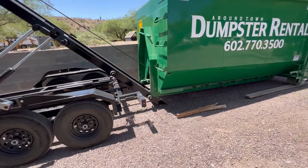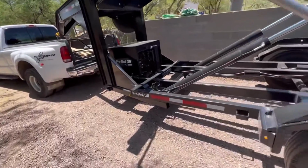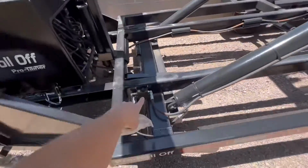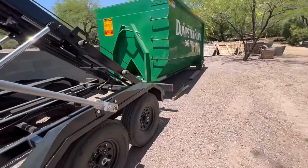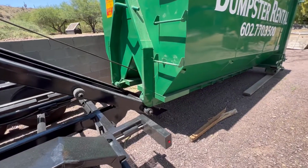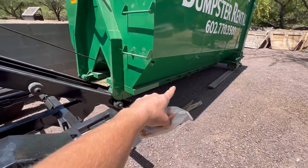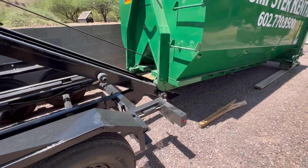Now there's a restrictor on the hydraulics so these things don't come slamming down. It's kind of noisy, but this has a valve in it that restricts the hydraulics. At least that's my general understanding. So it's always a balancing act to line the rails of this dumpster up with the rails of the trailer and get it pulled up safely.